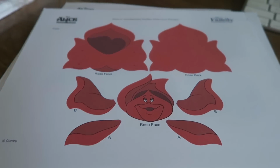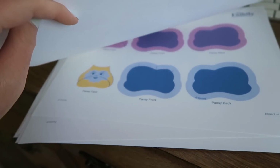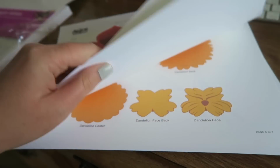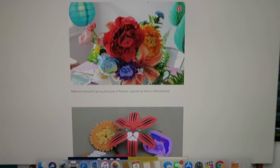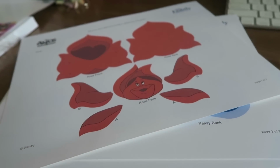To a new project now. I found this on Pinterest and it came with a little template. So I just printed all of them and I'm going to attempt to cut these out and then glue them together. They show them either on little pipe cleaners like this, or you can get fake flowers. So we'll see what I end up doing, but for now I'm just going to cut them out and assemble, so I'll keep you updated.